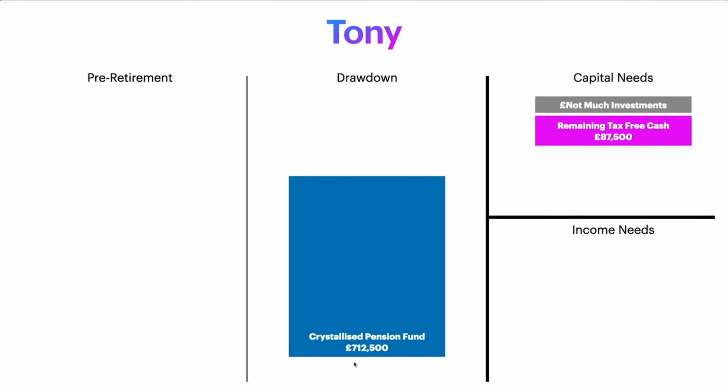The drawdown pot starts at $712,500, from which Tony draws the $32,000 a year that he needs to live on. So that's a withdrawal rate of around 4.5%. So Tony's going to need to manage the investments carefully in order not to deplete his pension fund altogether. His life expectancy is going to be between 18 and 20 years, so there's a good chance there will be something left of this crystallized pension pot to leave to the kids. And remember, that money is outside of his estate.